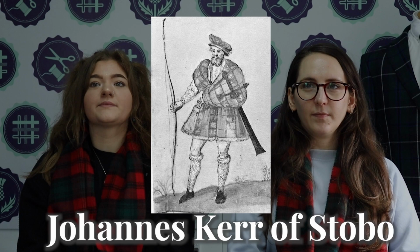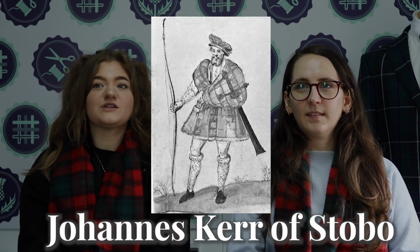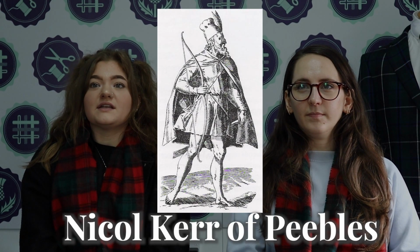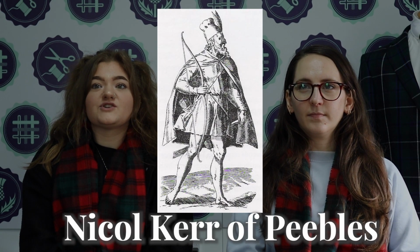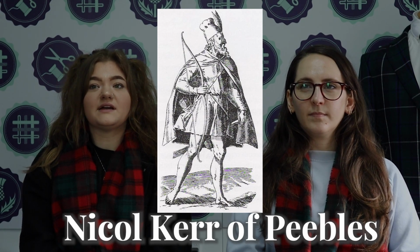The first member of the Kerr family recorded in Scotland is John or Joannes Kerr of Stobo. He was a hunter of Swinhope on the Dryburgh estate and was listed in a Norman land survey. There is also Nicol Kerr of Peebles, who appears a century later in a list of Scottish landowners who paid homage to Edward I of England.